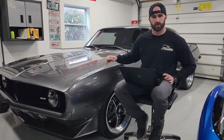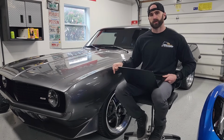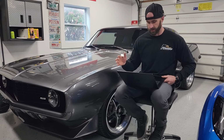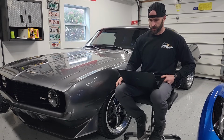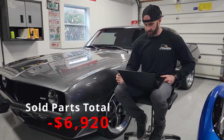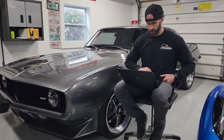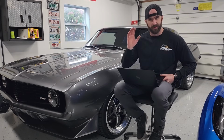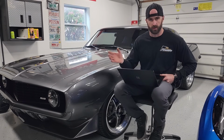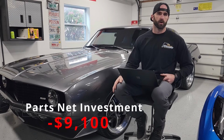The Wilwood calipers that were on the car when I bought it, that's $700. Those US Mag Ramblers that some of you guys liked that I absolutely did not like, I was able to sell those for $1,300. So that's a grand total of $6,920 that I was able to sell in parts, which brings our grand total invested in this car, as far as like parts investment in this car, where's the 69 Camaro, to $9,100.